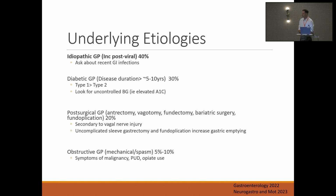Overall, the etiologies, about 40% of these are going to be idiopathic. I think a big proportion of these are going to be patients who've had prior GI infections. That's something you always want to ask if you have a patient who is doing just fine and now they're coming in with these symptoms. You want to find out, did you have a recent GI infection?